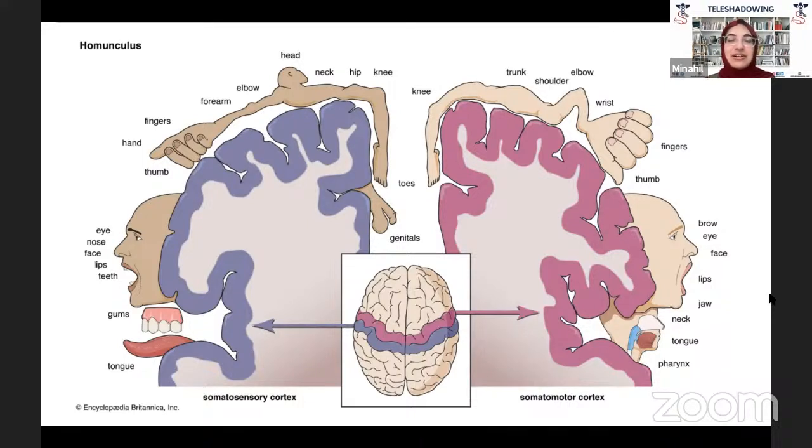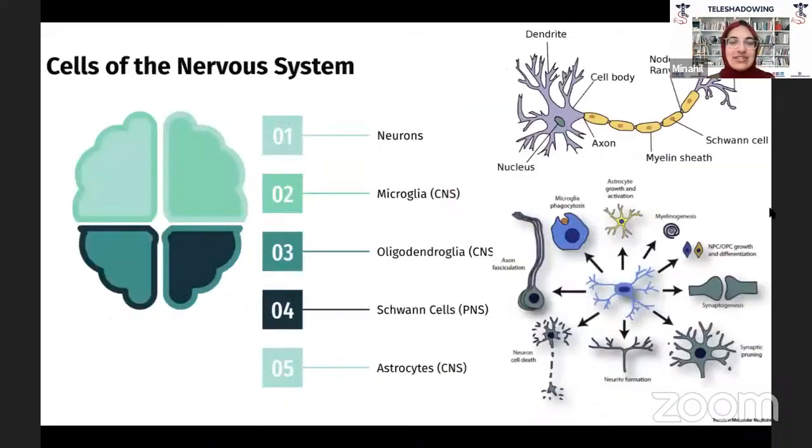It might be relevant for our certification quiz later today, which is why I emphasized it. Hint, hint. All right, now as for our next slide, this will get more relevant to MCAT things. Basically, the cells of the nervous system. This is relevant for both the MCAT and also the USMLE Step 1.